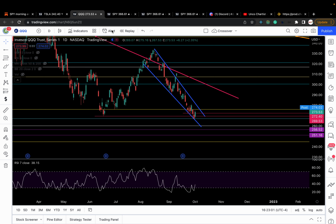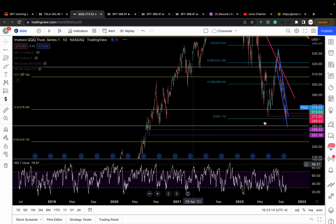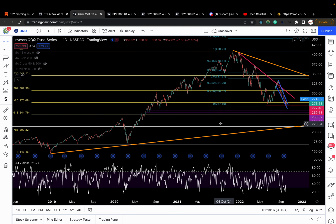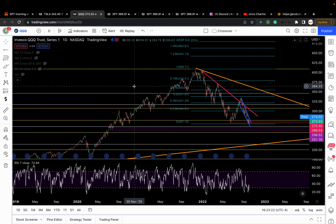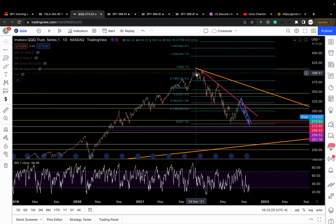Moving on to Triple Q. Triple Q recaptures some critical levels. I had a level at 269.5-ish and 272-ish. It recaptured those levels and it almost tested my 276 level. That's the 50% retracement level. If I scroll back here, pay attention to the yellow lines. The yellow lines are my fib levels, way back from the December 2018 low all the way up to November 2021.